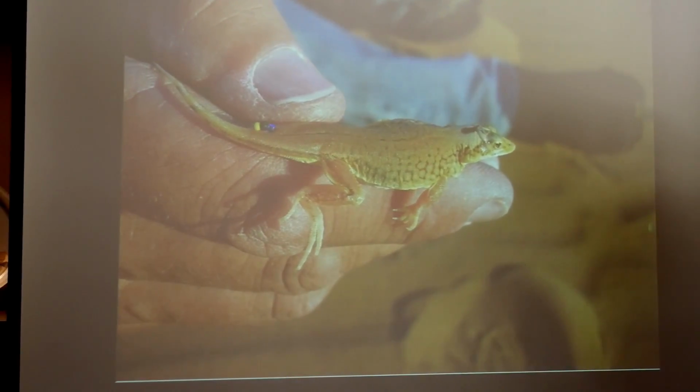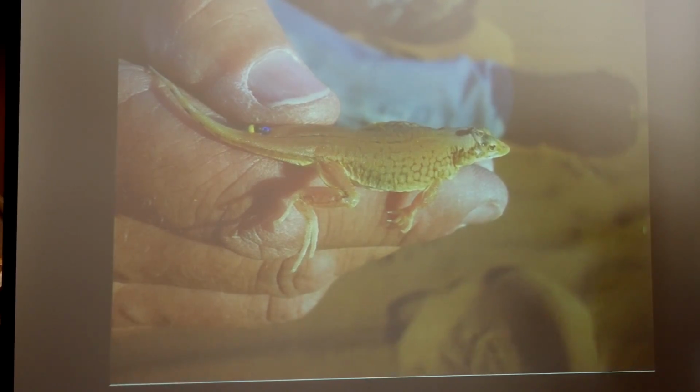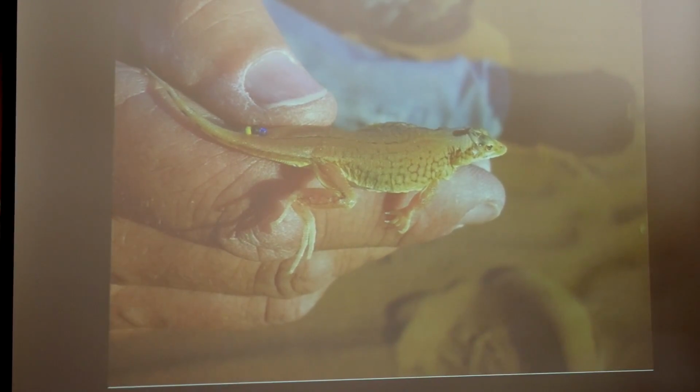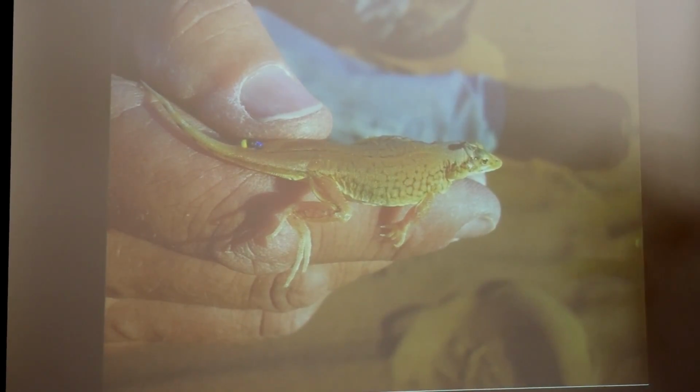They're a whole lot like our Coachella Valley fringe-toed lizards, except that they're much smaller. This is a big adult male. These are about the same size as a hatchling Coachella Valley fringe-toed lizard, so they're quite a bit smaller. But otherwise, they're pretty similar.